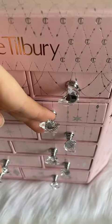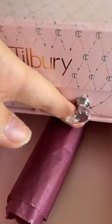So today we're opening up this one for day number 4. Okay, before we open it, any last guess? Oh, big box for a smaller one.